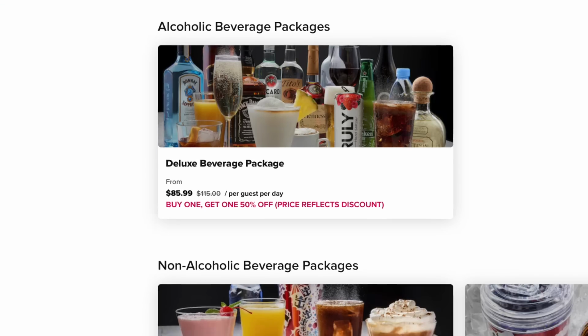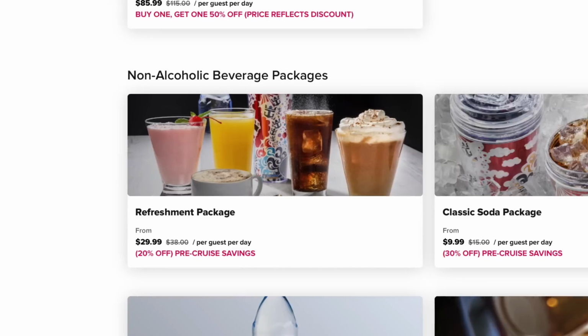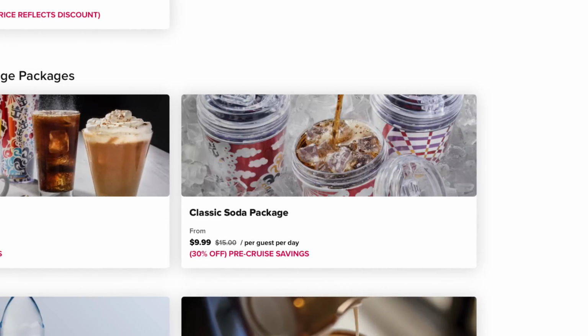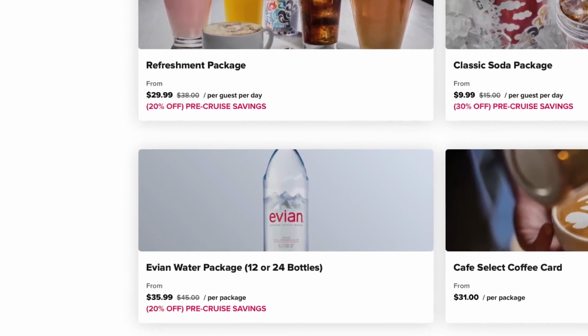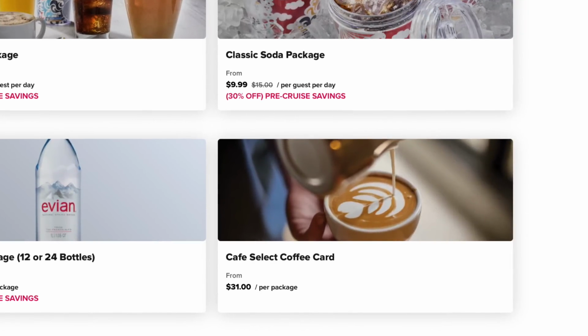You can also see here they have a refreshment package for sodas and juices, which is $29.99 per person. They have just the soda package, which is $9.99 per person. And then they have a 12 or 24 bottle of Evian water package, which starts at $35.99. And the final thing they have listed here is a Coffee Select coffee card, which is $31 per package. And I definitely know some people out there who cannot live without their coffee.